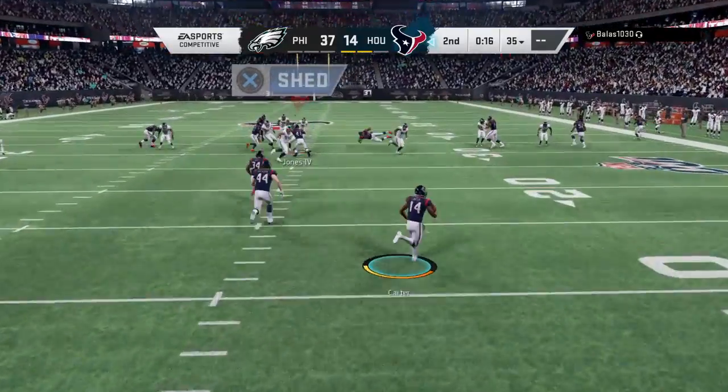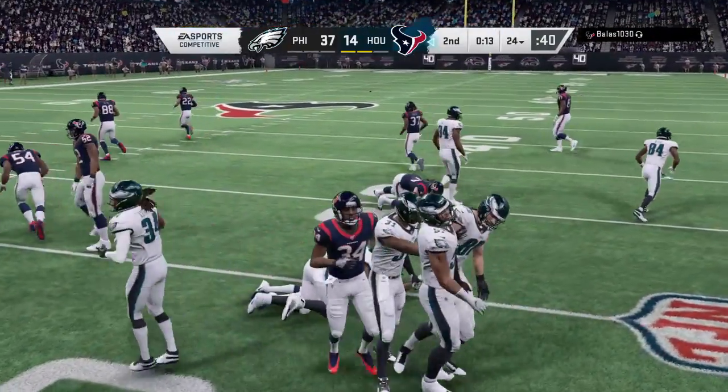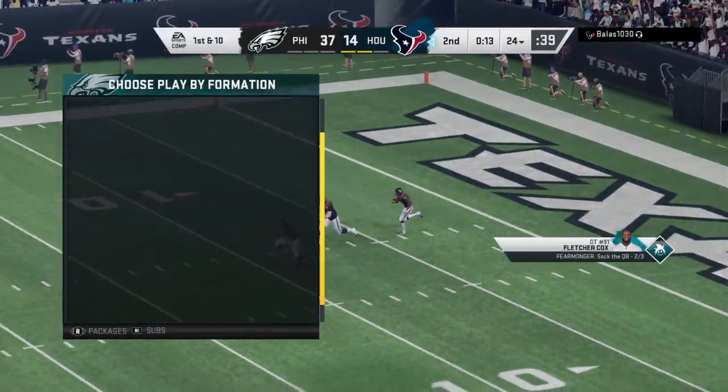That's fielded in the end zone. And he'll be brought down at the 23, make it the 24-yard line.